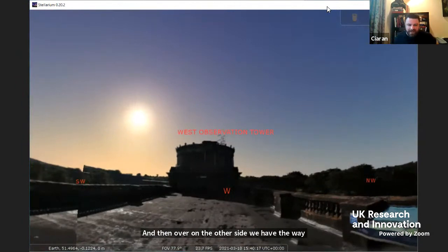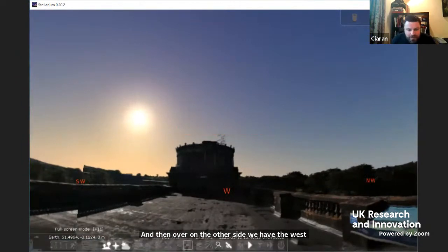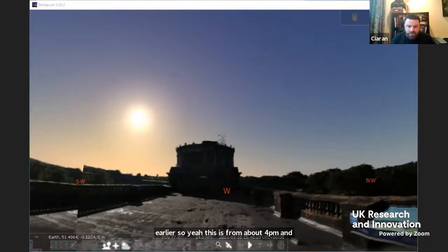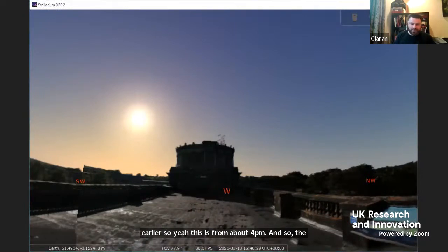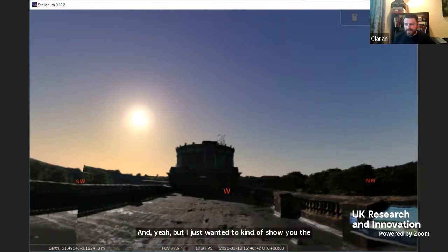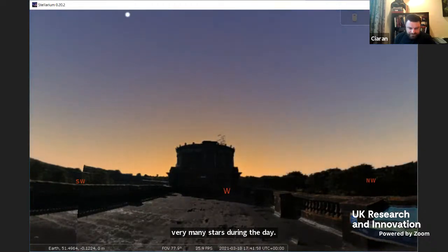This is from a couple of hours earlier, about 4 p.m. The sun is still up in the sky, but it's coming down towards the west. At about 6 p.m., I think it's set, but the sky is still light outside. I just wanted to show you the path of where we're going to go. We're going to advance time, because you can't see very many stars during the day, so we're going to go to about 9 o'clock.